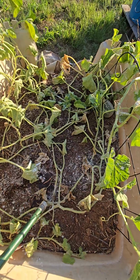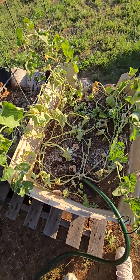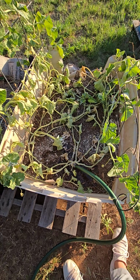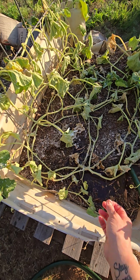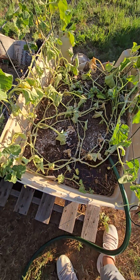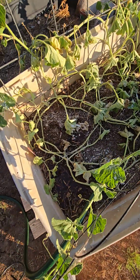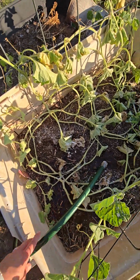So I put diatomaceous earth all over it. I'm going to really let this bed get soaked today because these leaves, some of them are dry, which if they're dry, that means it's not getting enough water. So I'm going to give this bed a really good soaking and hope that it all recovers.